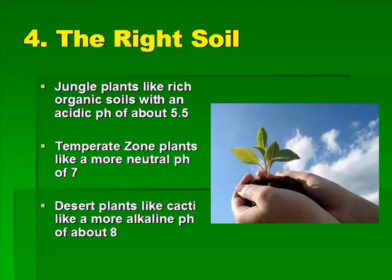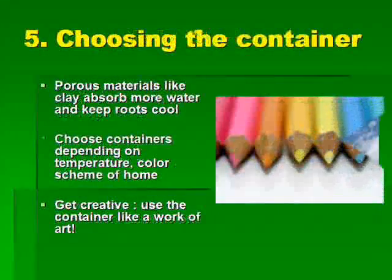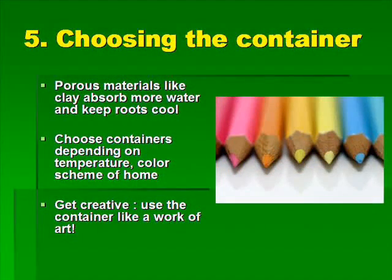Containers. The material of the container will affect the rate at which water is sucked out of the soil. Clay container pots absorb water at a good pace, and they are great at encouraging evaporation and keeping the roots cool. Get creative. Indulge those container gardening ideas and choose a variety of different container colors, materials, and styles to add a bit of style to your home.